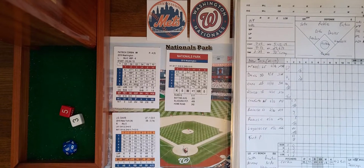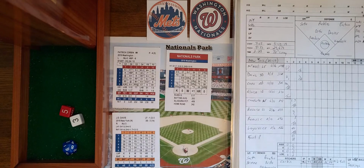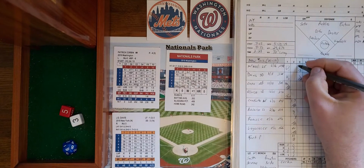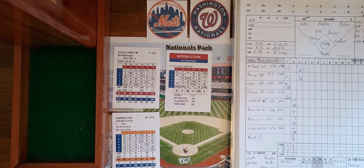McNeil runs at a 3. The outfield arm, Eaton, is a -2. So that makes it a 1 base running rating. And to score from first on a double to right, you lose 1, it makes it a 0. So McNeil has to hold at third base. There is no throw needed, as he will hold. So second and third, nobody out.